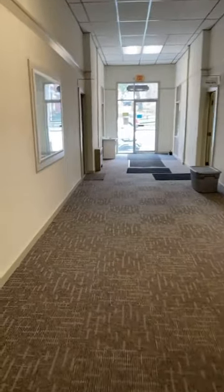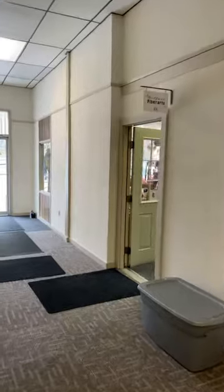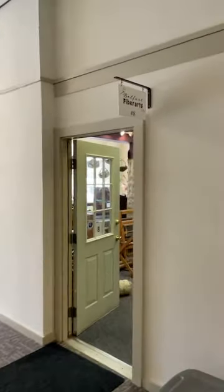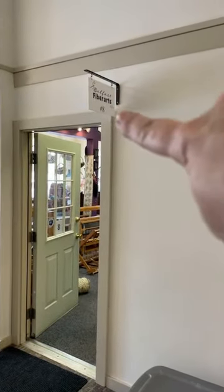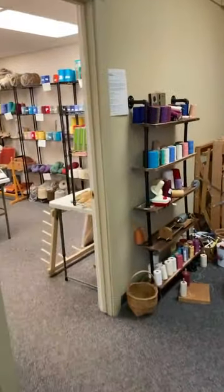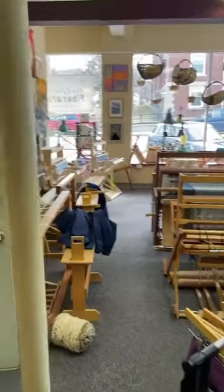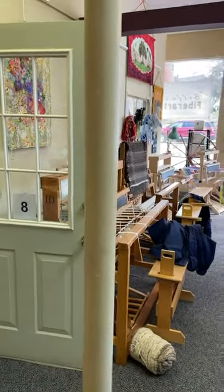I am in the hallway with Belfast Fiber Arts. If you haven't been to Belfast Fiber Arts, it's the first door on the left. Can't miss it, the little sign right here up by their door. So I will just let you take a quick peek in. She has a nice supplies room with all the goodies. Lots of looms and all sorts of handmade, talented maker items in the store.